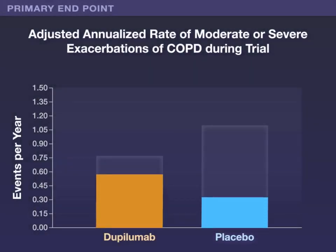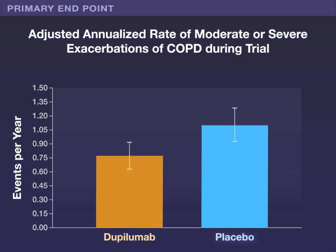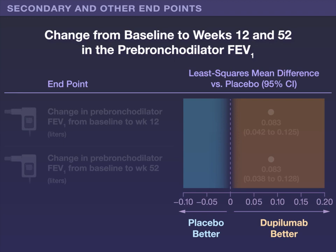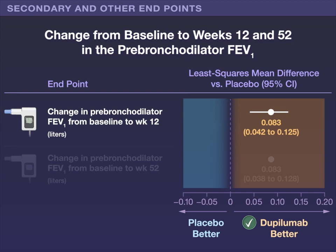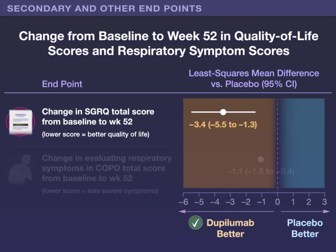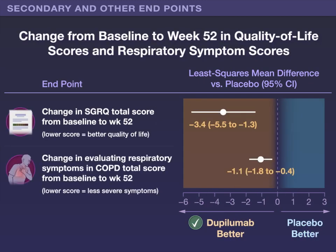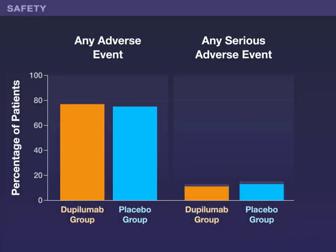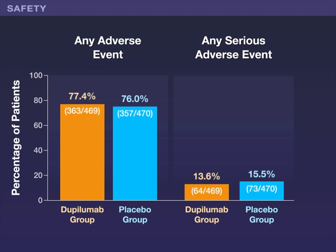The primary endpoint, the annualized rate of moderate or severe exacerbations of COPD during the trial, was lower in the Dupilumab group than in the placebo group. Secondary and other endpoints favored the Dupilumab group, including changes from baseline to week 12 and week 52 in the pre-bronchodilator forced expiratory volume in 1 second, quality of life scores, and respiratory symptom scores. The percentages of patients with adverse events overall and serious adverse events were similar in the treatment groups.